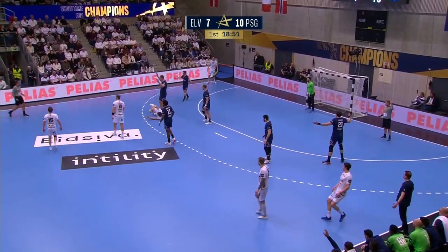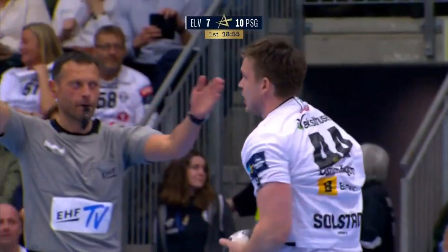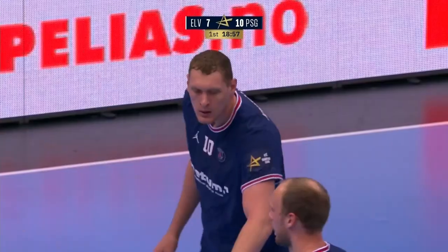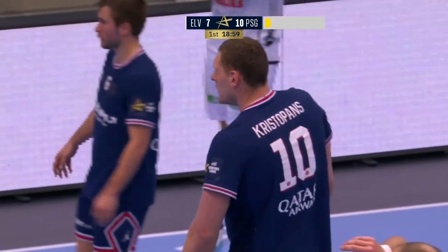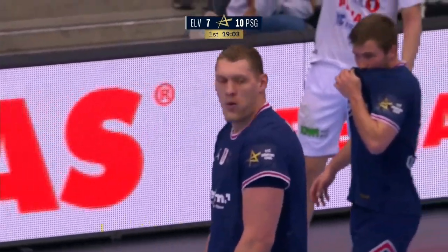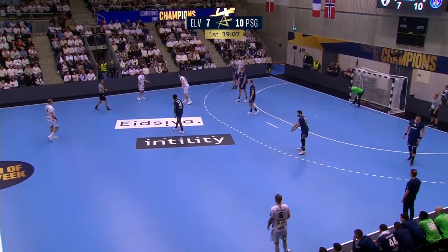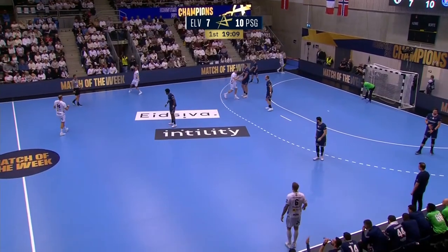Ball into the line, and a one-sided wrestling match there between Thomas Solstad and Dinis Christopans, who was pleading his innocence. Yellow card for him, but nothing more than that. And it looks like the Elverum bench getting ready to call a timeout here. And not a bad call whatsoever.